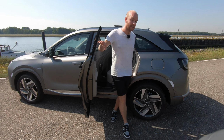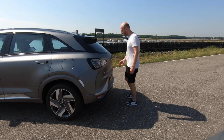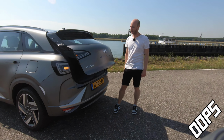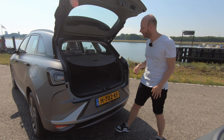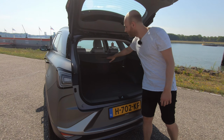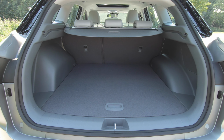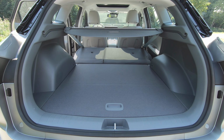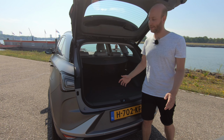What about the boot space? Is that big enough for your whole family? Let's have a look. There is an electric tailgate. It will open up. They're always a little bit slow, but it is fancy. So if we put away the boot cover, you will actually see a boot space of 461 liters. And if you put down the rear seats, you will have a boot space of more than 1100 liters. So again, enough space for your whole family.